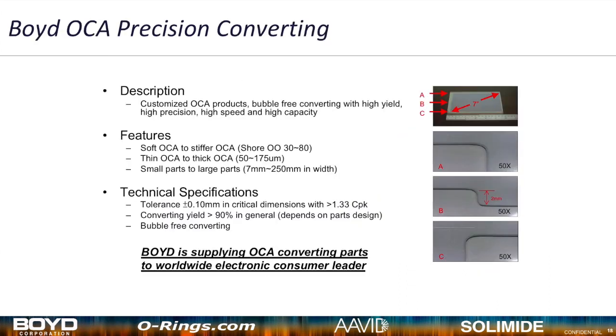case. We also have great capabilities of die cutting optical clear adhesives. We're able to customize OCA products with bubble-free converting, high yield, high precision, high speed and high capacity. With all kinds of features from very soft materials to stiffer. Thicknesses from 50 to 175 micron. Even here it's supported with tight tolerances, so we can manage plus minus 0.1 millimeter, high yield, and of course bubble-free converting. We are today supplying optical clear adhesives to the worldwide electronic consumer leaders.